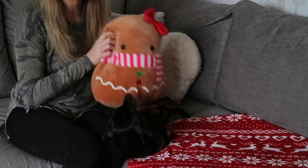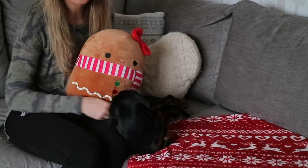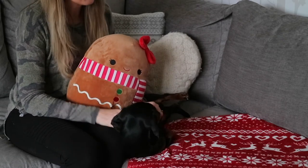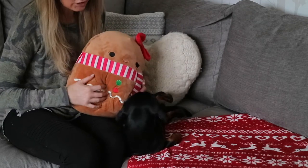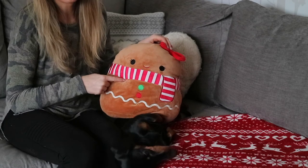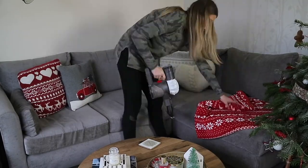I grabbed this from Aldi and it was only $6.99, and there was lots of different characters. This particular gingerbread lady is called Gina, but I explained everything in my cleaning video. And also, if you do need a bit of cleaning motivation, then definitely go and check out that video as well.